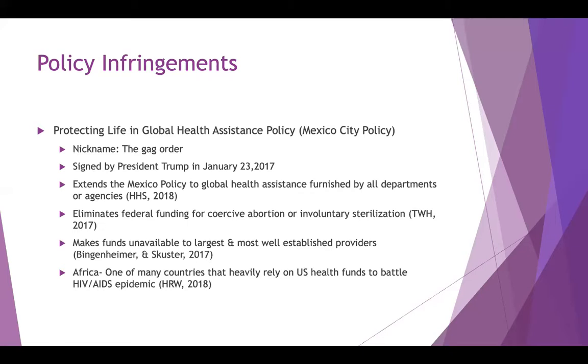This policy now ensures that foreign non-governmental agencies that receive U.S. global health assistance do not use even non-U.S. funds to provide abortion services, counsel patients about their options of abortion, or refer them for an abortion. They're also not allowed to advocate for the liberalization of abortion laws. This policy is nicknamed the gag order because of the limitations it puts on how organizations use their own non-US government funds, which prevents them from encouraging change.